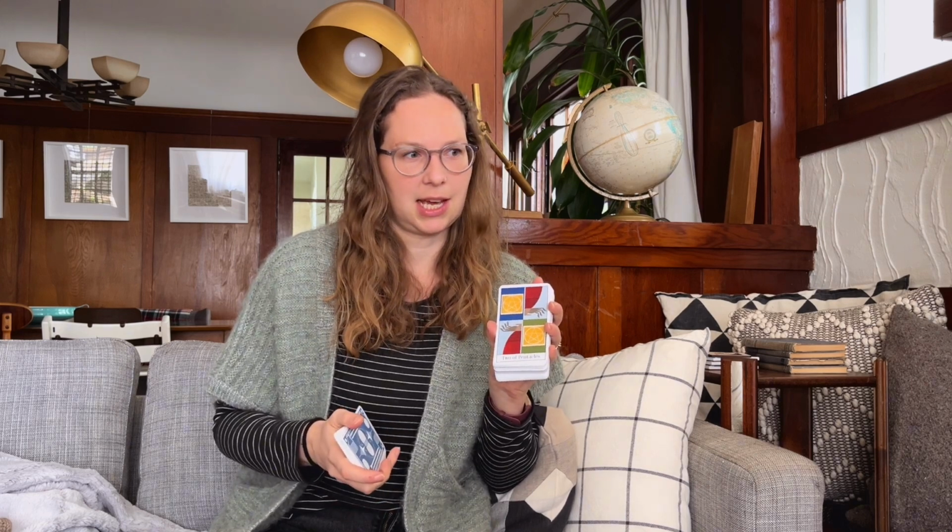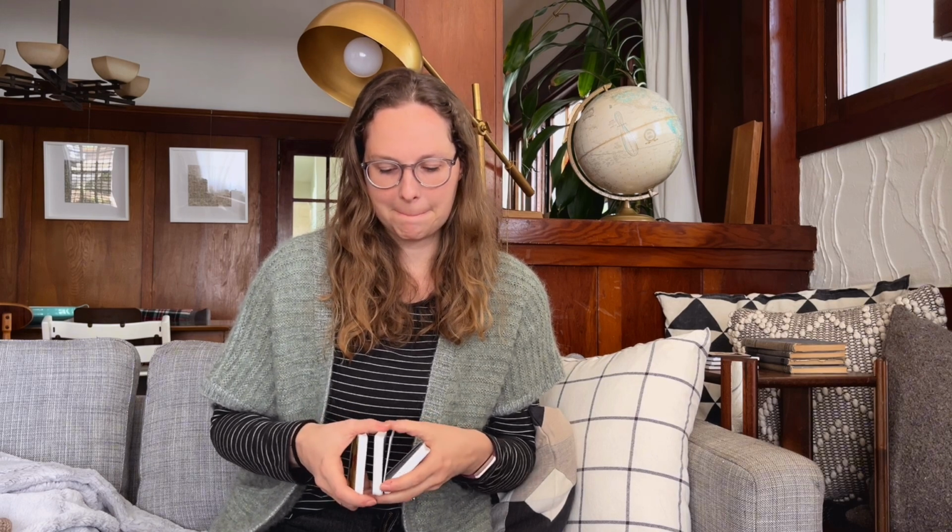I have a feeling that this will become my main tarot deck. I do have 2 others, but I don't know why I was on Google, but I Googled something and they served me up this, and I think within like 10 minutes of me knowing it existed, it had been purchased.